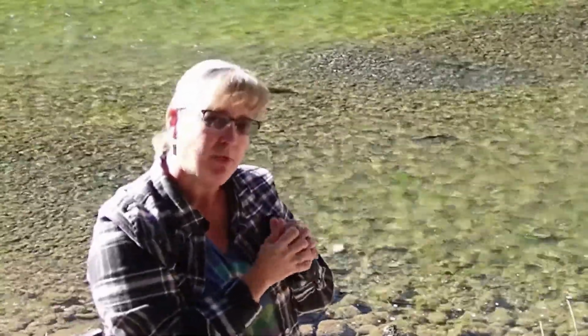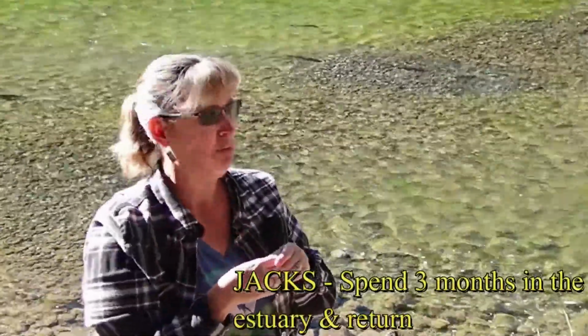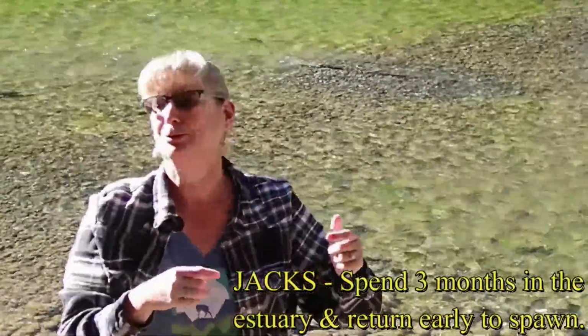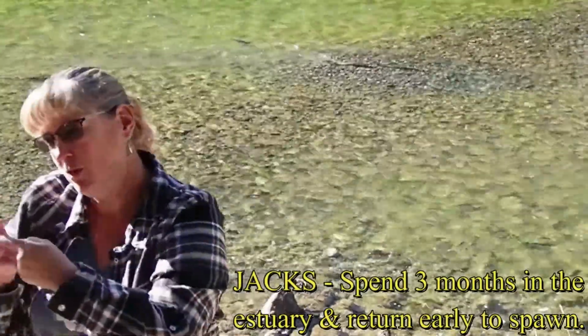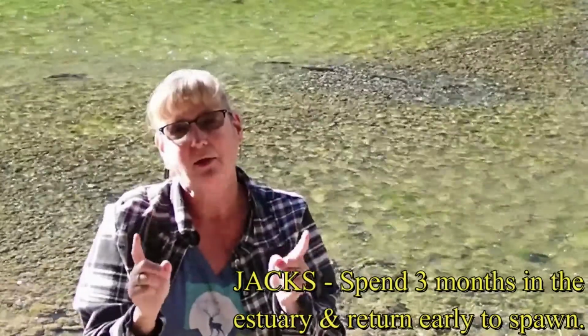Some of them stop, though, right there at the mouth of the Columbia, stay at the estuary where there's lots of food, and they'll stay there about 3 months, and then they'll see the big adults returning, and they go, oh, big dudes! I'm gonna follow the big dudes. And they follow the big adults right back up. And those guys stay little because they only stayed out there for 3 months.